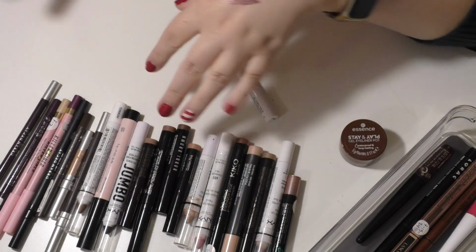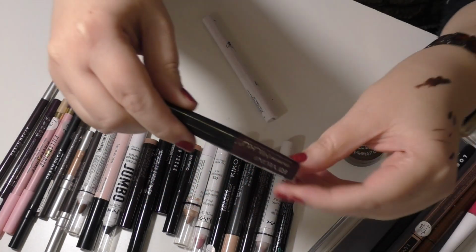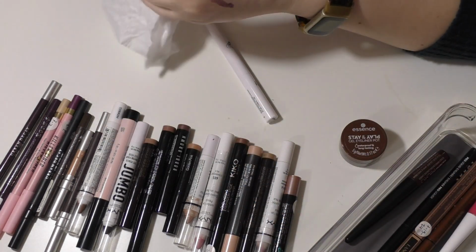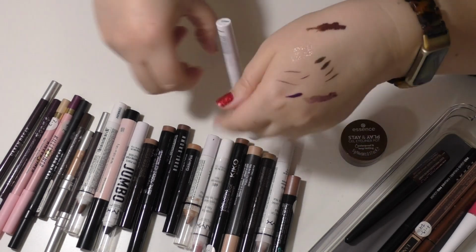So none of them are perfect, but out of those that I've tried, I do enjoy the Revlon one. It's a little bit finicky, but I can make it work.